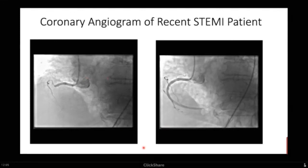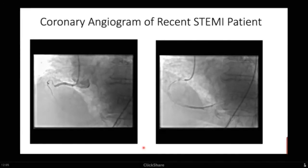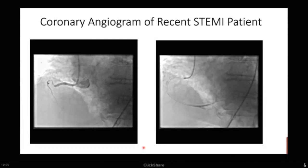So you can see here, she presented on the left with an occluded right coronary artery, a proximal occlusion that we opened up and stented. But you can see how slow the flow is going through that artery, and there's just persistent staining in the microvasculature. So this is pathognomonic for her having microvascular obstruction. So she's going to likely have a very dense infarct in that region.